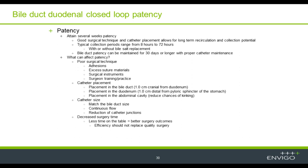And decrease surgery time. Less time on the table is better for surgical outcomes, but you definitely don't want to replace quality with a 6-minute bile duct surgery. Quality is obviously going to be the most important, but you don't want to have a 2-hour bile duct surgery, where it should be taking you between 20 and 25 minutes for a bile duct surgery.